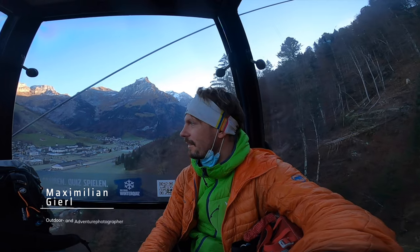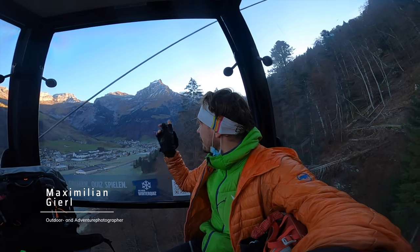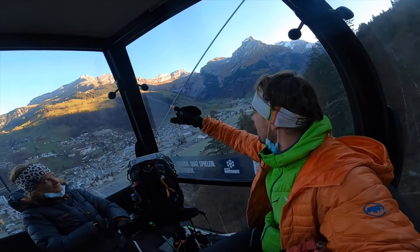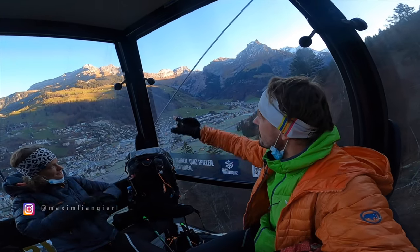My name is Maximilian Gill, and today we are here in Engelberg, at the Titlis, which you can see behind me. There's the Hahnen. Over there are all the climbing peaks with climbing walls up there. Today we're going to shoot some sunglasses on the glacier and also film something. So I'm really excited to see what we can get.